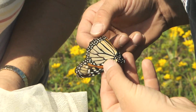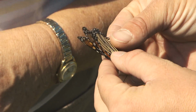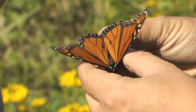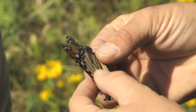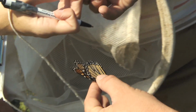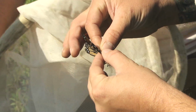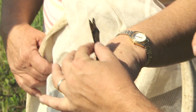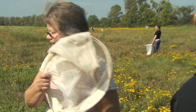In addition, Monarch Watch supports acquiring properties down in some of these key regions that are high monarch resting stops. So places in Mexico, in those 12 mountain ranges areas, there's a monarch preserve that they can use to keep those lands protected.